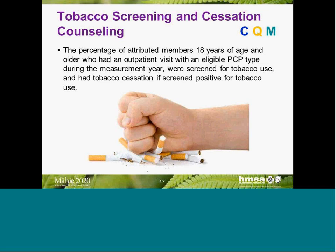The first new measure, tobacco screening and cessation counseling, looks at the percentage of attributed members 18 years of age and older who had an outpatient visit with an eligible PCP type during the measurement year, and that they were screened for tobacco use and had tobacco cessation if screened positive for tobacco use.